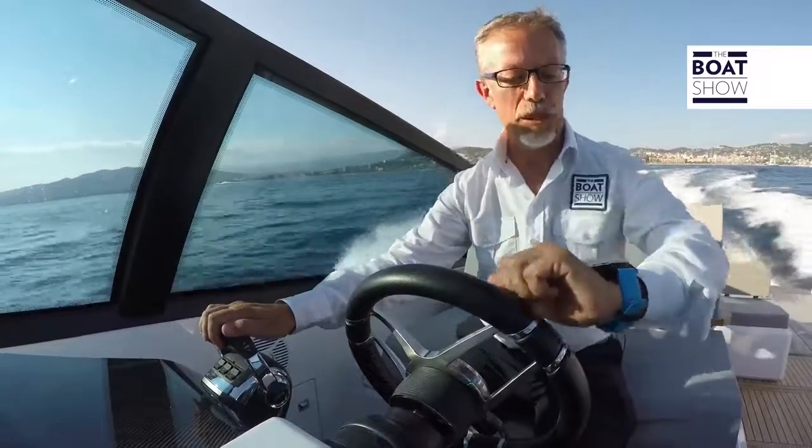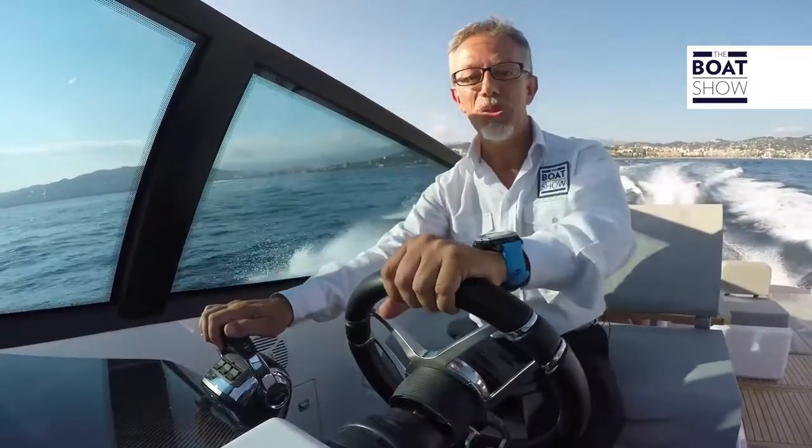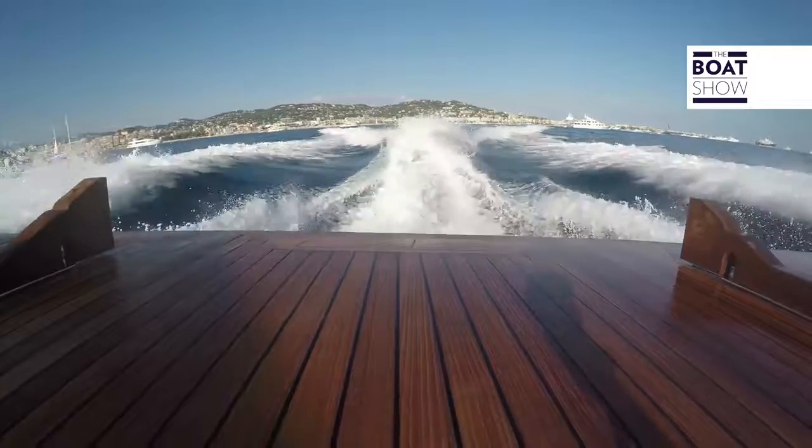3,000 revolutions per minute, and we are already at 25 knots.